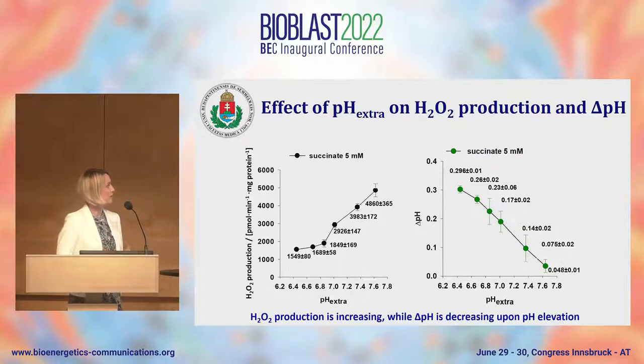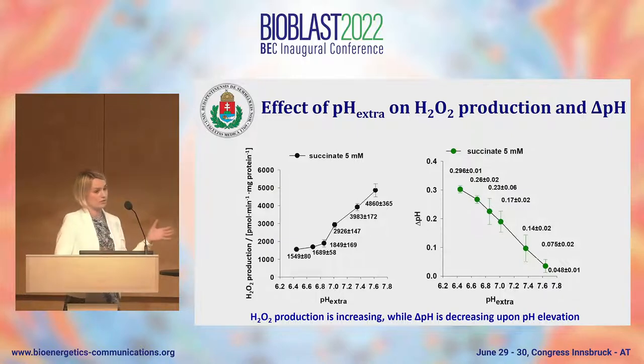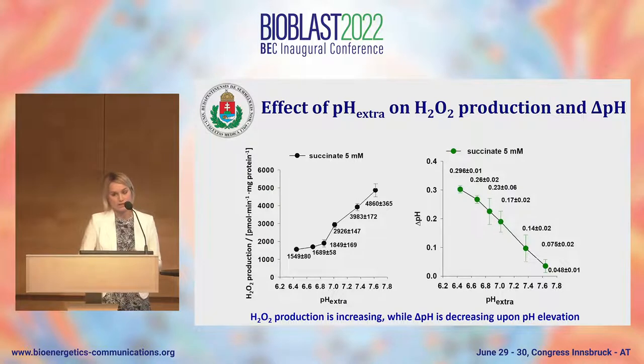Then we studied the effect of the extramitochondrial pH on the H2O2 production and on the transmembrane pH. We carried out these experiments under the same condition using guinea pig brain mitochondria in the presence of 5 millimolar succinate. What we could see here that the H2O2 production was increasing while the delta pH decreased upon pH elevation. So these data also show that the succinate-induced reverse electron flow is not influenced by the changes of delta pH, rather it is dependent on the changes of the membrane potential, and in this case, on the absolute pH values.